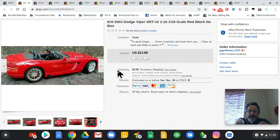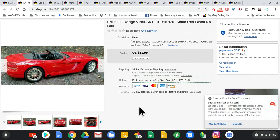Like I said, I'm going to try not to make these redundant. Here is a car that I don't even know where I got this from, to be honest with you. I don't know if somebody either gave it to me or I got it through a consignment deal and they said, don't worry about it, just keep everything. That happens a lot too with consignment. That's one of the nice things about doing consignment.